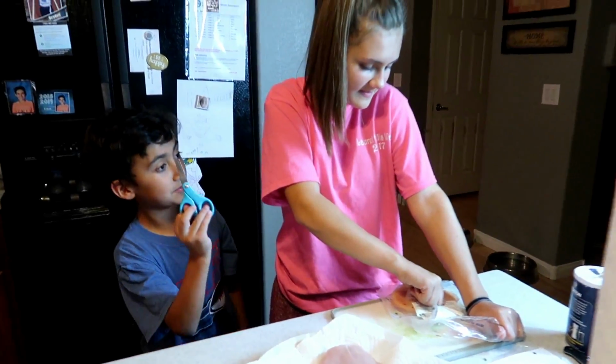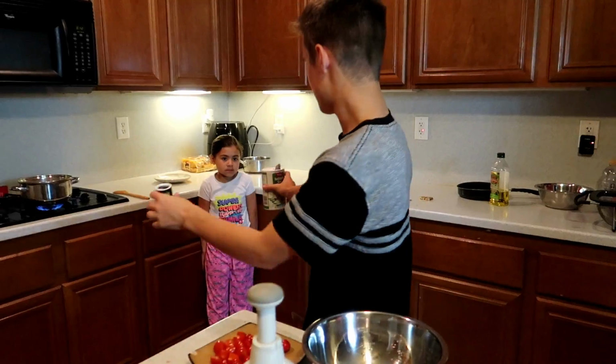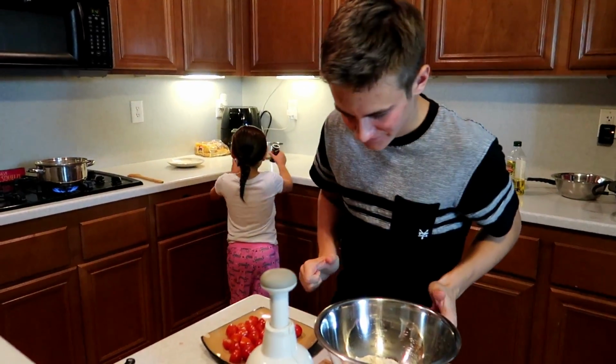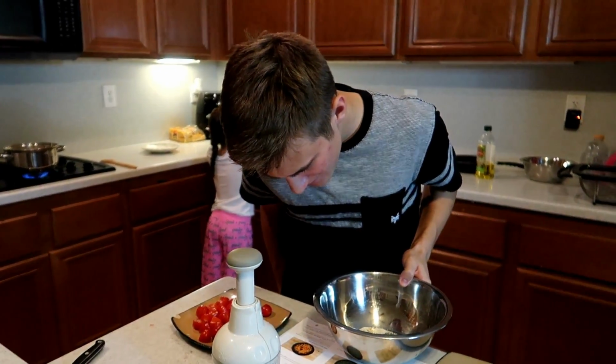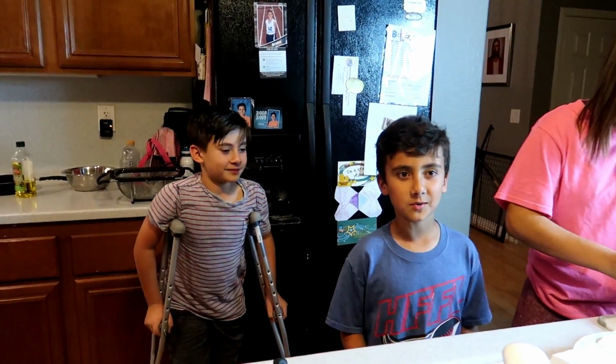Ash is working on her chicken over here. Oh, nice helper. She got one of the salmonella. I will be the judge. No, Ethan will be one of the taste testers. I'm actually one of them too.